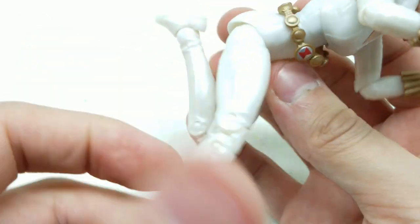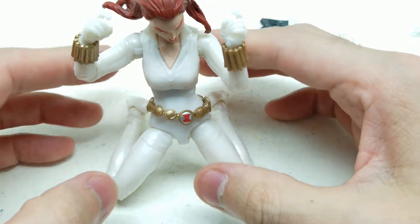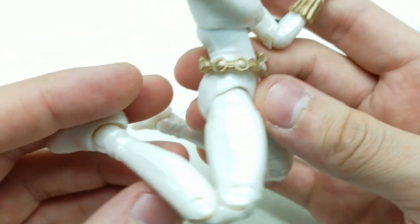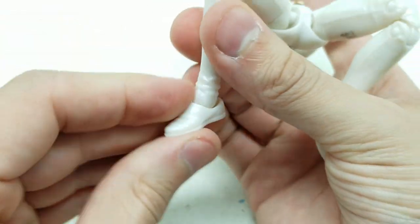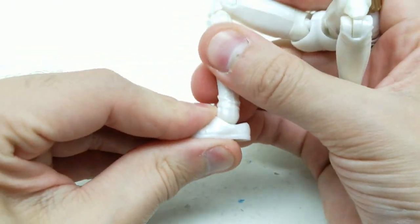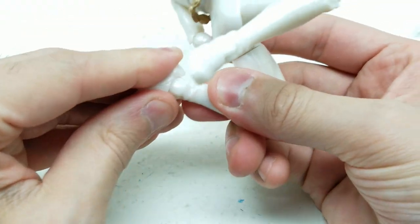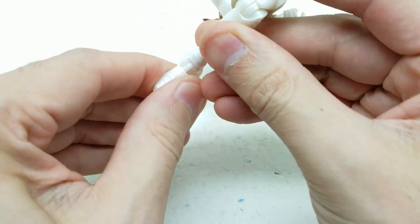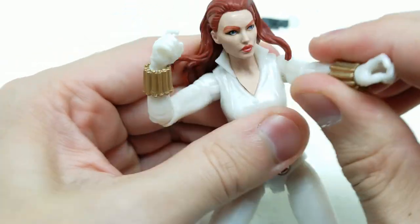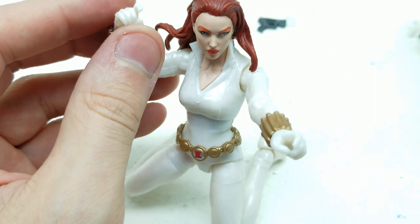Okay, the legs move decent forward. And we have double joints right here at the knees. So we can still get pretty good poses right here if we wanted to, like holding that rifle or whatever. And then, if I can even get this foot to move, got it to move. There we go. Got some good point and flex mobility, and then it pivots. So that's cool. You can have her like sliding in. So let's see what that would look like.